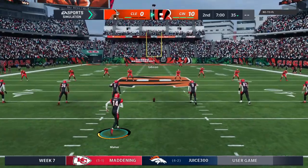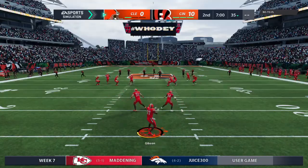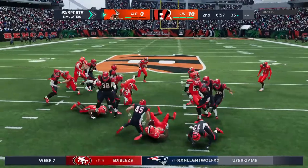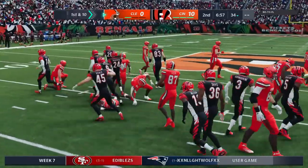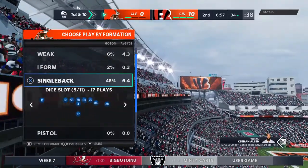It's the Bengals with the football here, but likely not for long as they're in punt formation. This is Gibson. Now a crease here as he's past the 30. And they're going to start this drive in pretty good shape as they get it up past the 30, at their own 34-yard line.